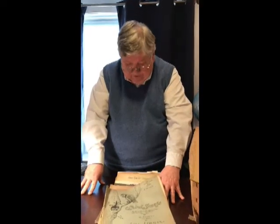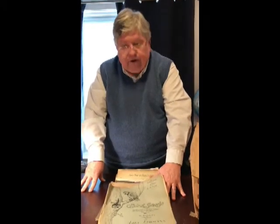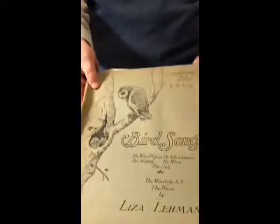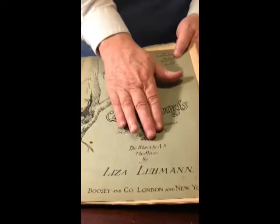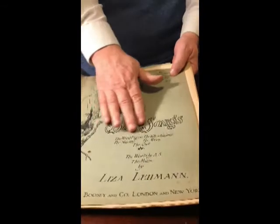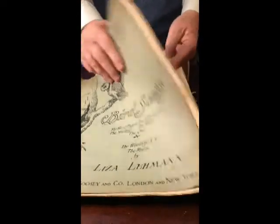I have here some interesting early editions of British music, and these have interesting covers and interesting stories behind them in some cases. I first want to show you this cover of some bird songs. And the poet is simply identified as A.S., but the composer is Liza Lehmann. The birds are the starling, the wren, the owl, and so forth. An interesting drawing. On the inside, at the beginning of one of the songs, is her autograph.